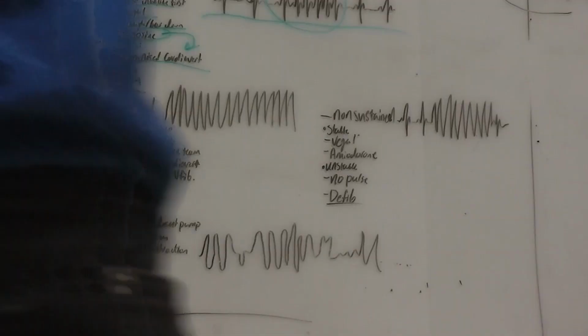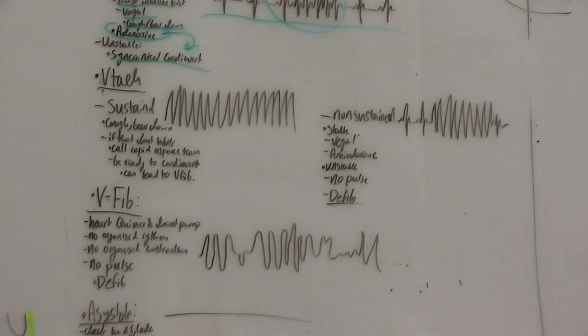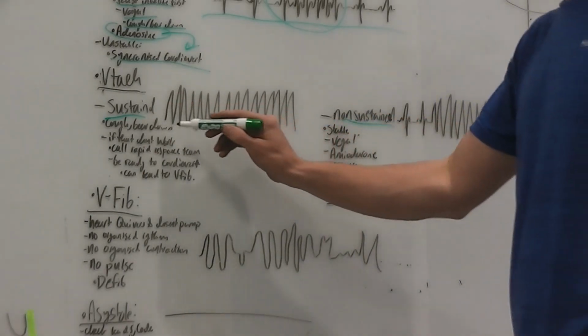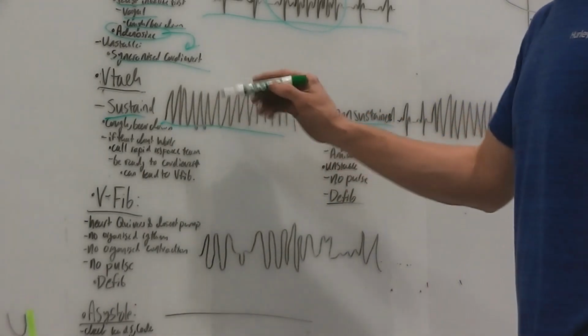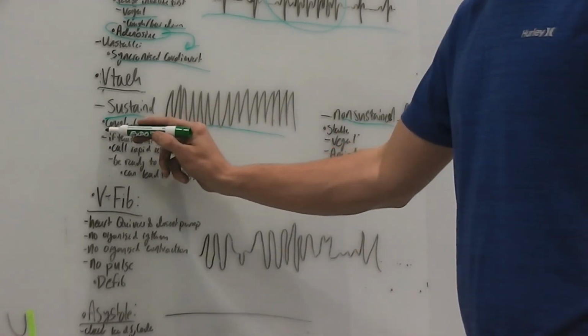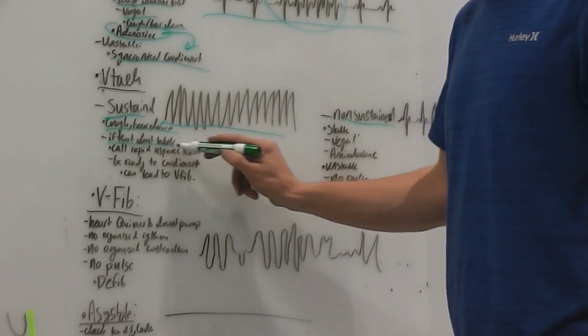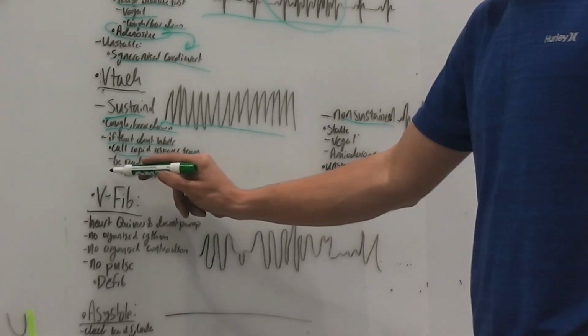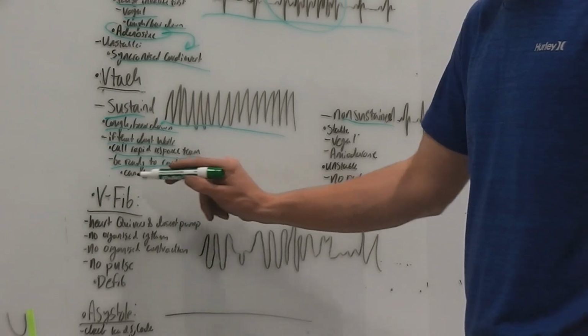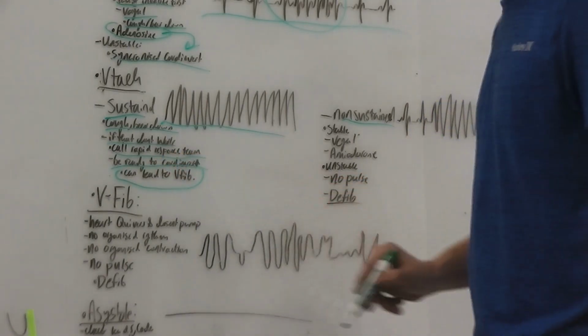Yeah. So we have VTach. We have sustained and non-sustained. So sustained, we just have VTach going up and down all the way, right? So first, have them cough and bear down. If that doesn't work, we're going to call a rapid response team and be ready to cardiovert. But this rhythm can lead to VFib, so we want to shock early.